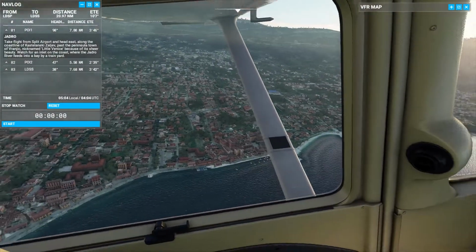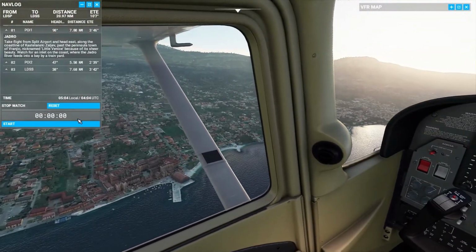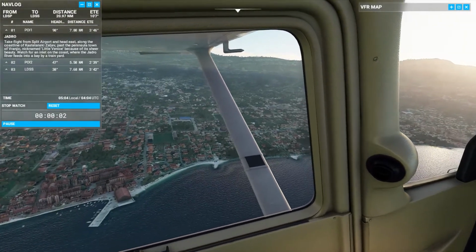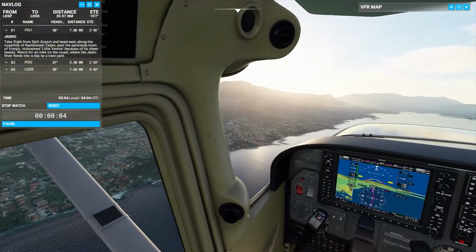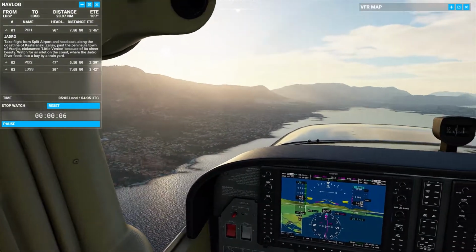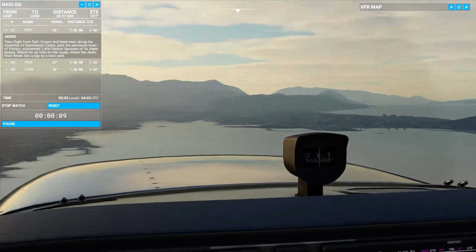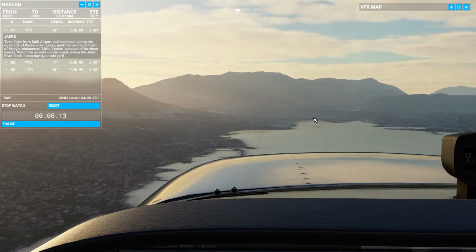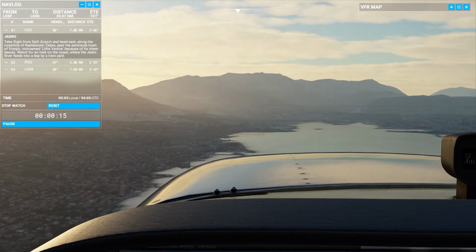So this would be Little Venice. Oh, I forgot to start the timer. Subtract around half a minute to a minute. Oh, it's massive. And that will be the inlet of the bay, I guess.